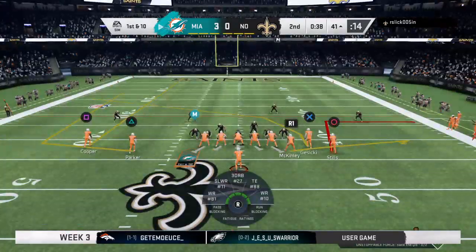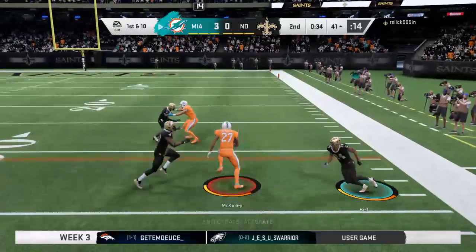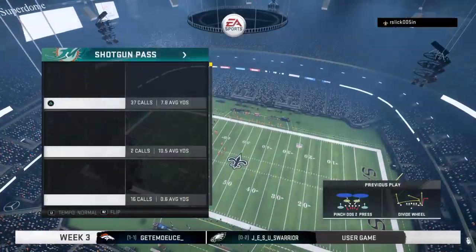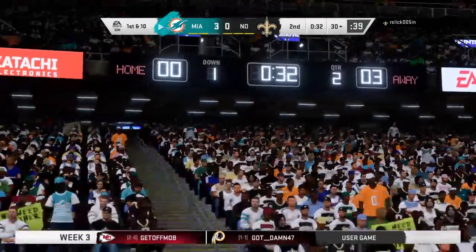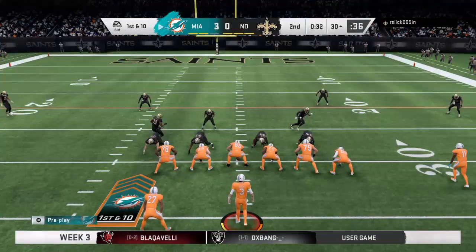After the interception, here's Rosen. Looking for his running back, and he's got him. And he's going to get this down near the 30-yard line. Now the Dolphins going to burn the first of their timeouts as they'll stop it with a little over 30 seconds to go in the first half of play. So 1st and 10 now from the 30.